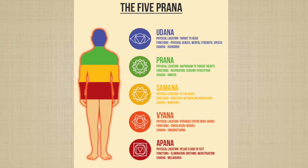These five vital air sheaths, starting from prana, etc. What are they? Prana, apana, vyana, udana, samana. So we will see what these Pancha Pranas are. This prana is actually the physiological system which energizes the body.